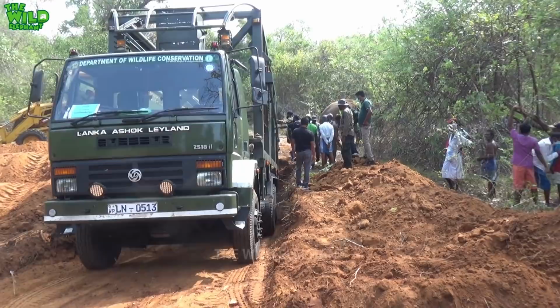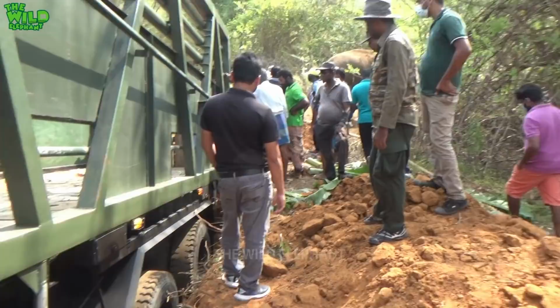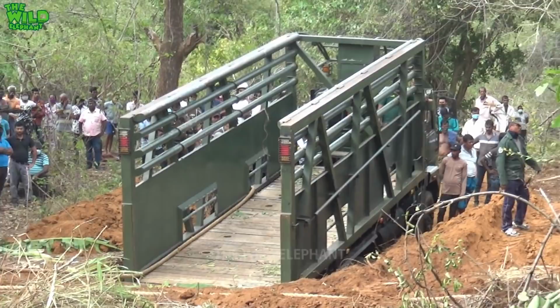The truck is made to go in a slope dug by a mechanical excavator so that the truck can get to the level of the elephant. Once the truck is in the slope created, the elephant is slowly moved into the truck. As the elephant is under sedation still, he is a little confused and somehow gets into the truck.